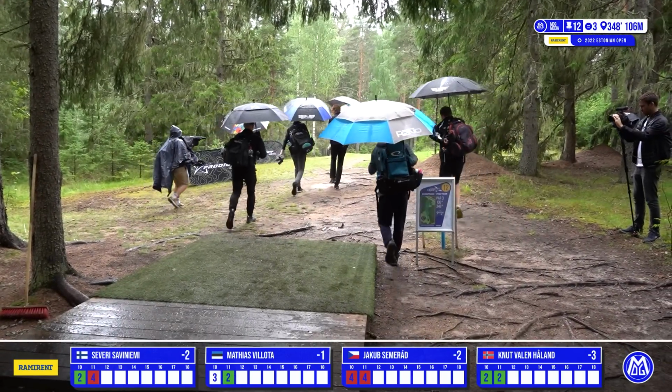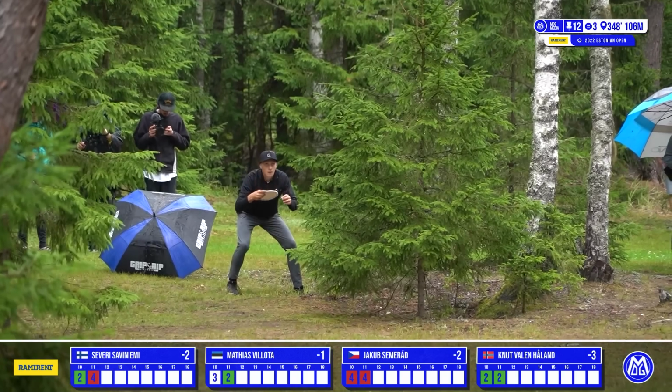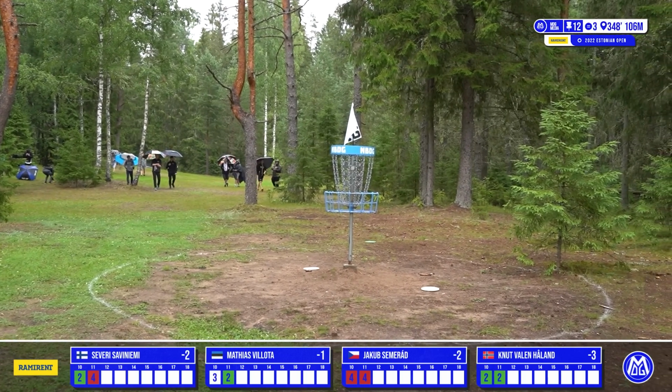I love that. When you're having trouble putting, just park it, guys. Just put it right under the basket. Get that confidence. Take your birdie. That is the best thought you could ever have.